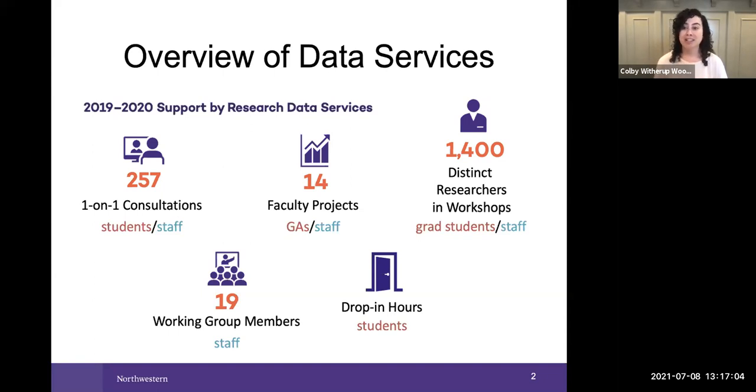And we do treat those projects a little bit differently than we treat our other consultations. So the other consultations with grad students, undergrads, postdocs, and staff will often help them get started on code. We'll give advice. We don't write code and complete the project ourselves for them, but for faculty, we sometimes do, again, when we have capacity.